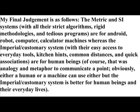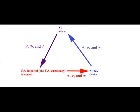Obviously, either a human or a machine can use either, but the imperial/customary system is better for human beings and their everyday lives. Case in point, the metric, SI, and the imperial/customary systems have their purposes, and I don't see it as a competition between them. They serve three different purposes.